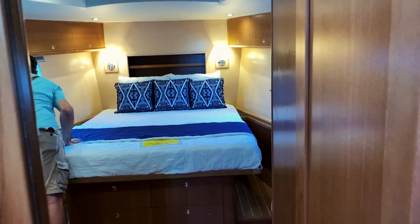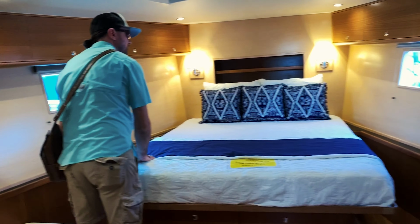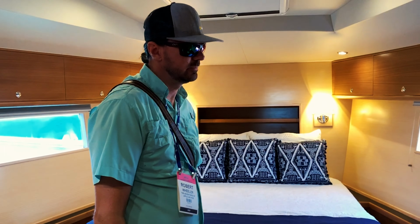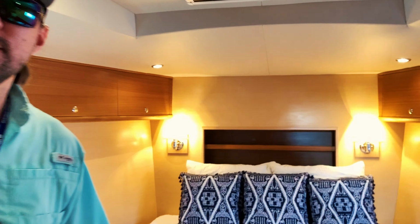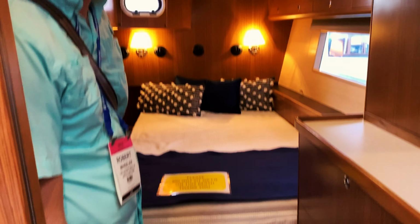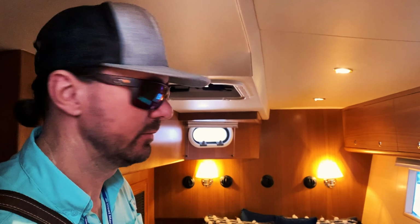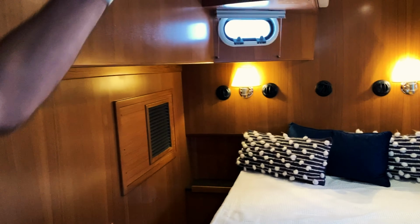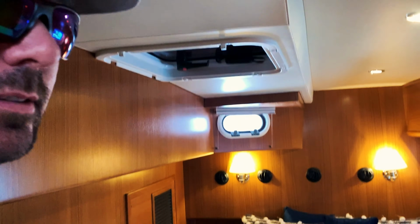Look at that kitchen. Wow. There's a lot of space in here. One of the aft cabins. You've got a hatch moving out to the deck here.